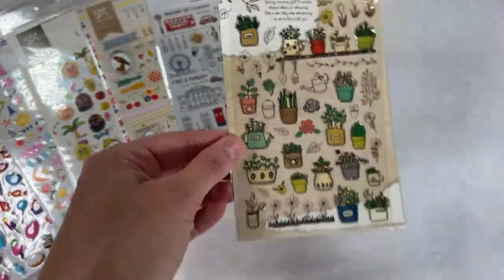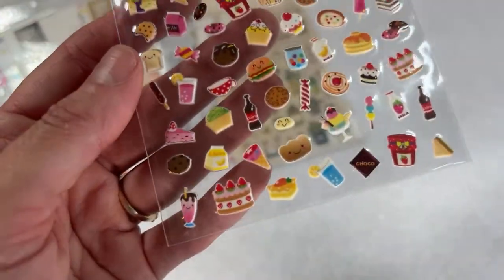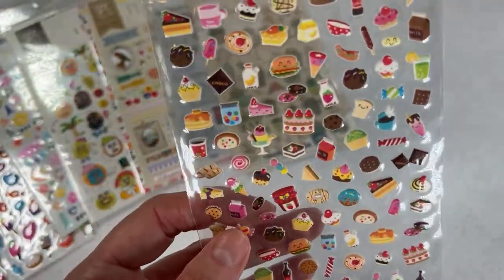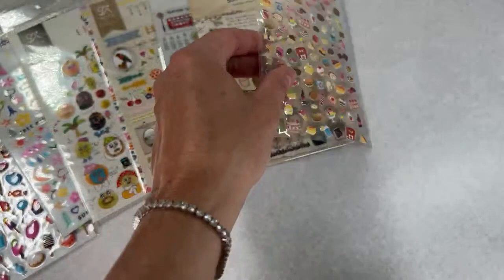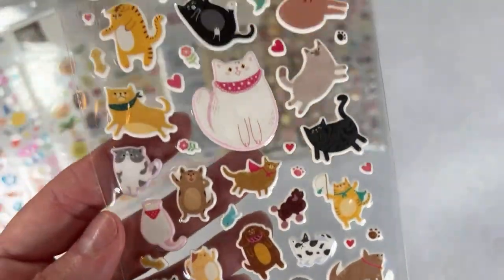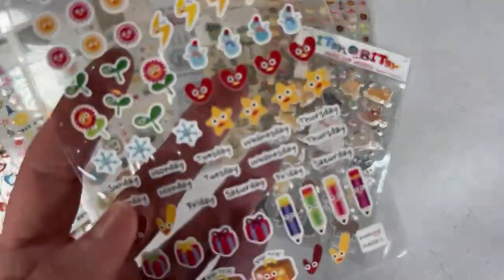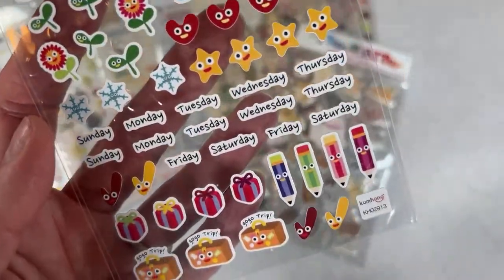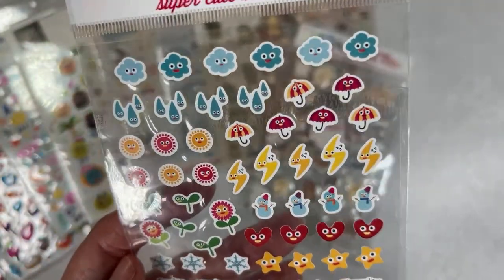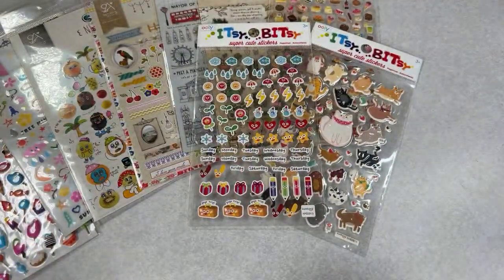So cute. Now, I have duplicates of some of these because I just love them so much. And I handpicked all of these. Look at that. We have cute little faces on some of the food, and tons of desserts. We have this one that's cats. This one is Monday, Tuesday, Wednesday, days of the week, check marks, cute little kawaii clouds and plants. So cute, right?